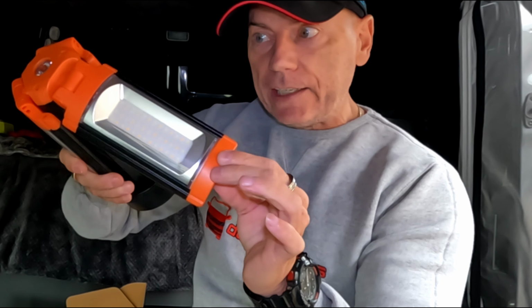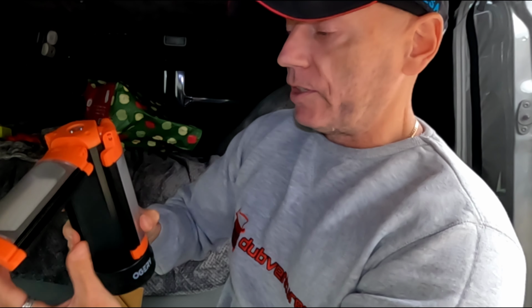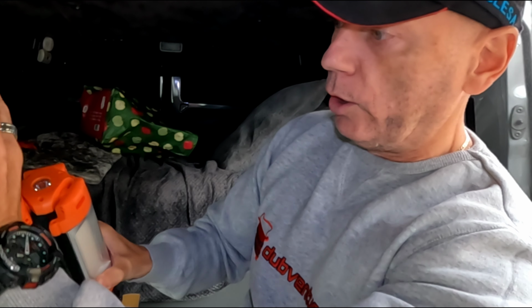We just pull this, it locks into position. Each move locks. It's not just like it goes where you put it. It locks into position, and it goes all the way up.